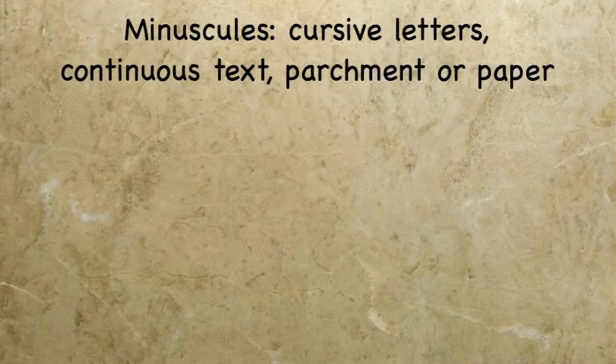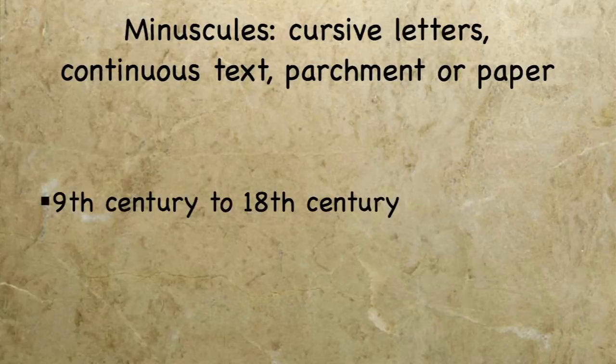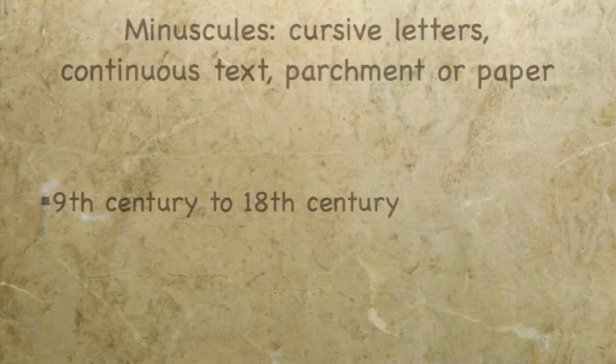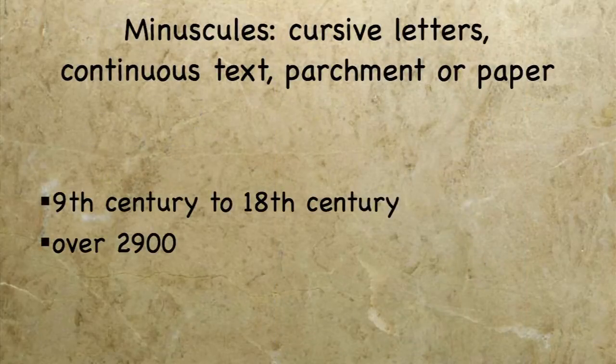The earliest minuscule manuscript we have is from the 9th century, and it goes all the way up to the 18th century for the few stragglers we have at the very end that are still written by hand after the time of the printing press and are apparently not copies of a printed Greek New Testament. We have over 2,900 manuscripts that have a minuscule number to them right now.